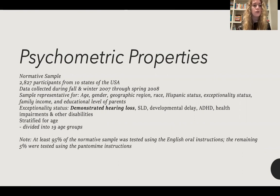So the normative sample was large and diversified. There were about 2,827 participants across the US. And they were, again, diverse, so selected based on a number of characteristics, such as age, race, gender, and something called exceptionality status, which essentially accounted for things such as demonstrated hearing loss, specific learning disability, developmental delay, ADHD, health impairments, and so on. And they were stratified by age into 19 different age groups.